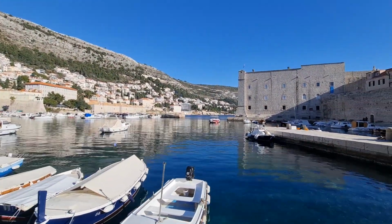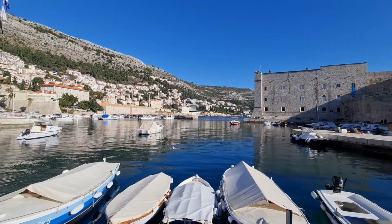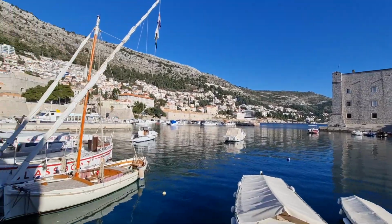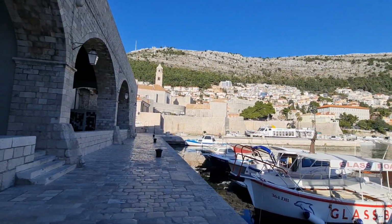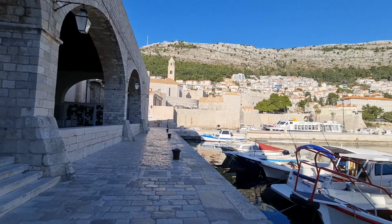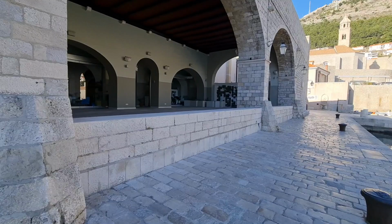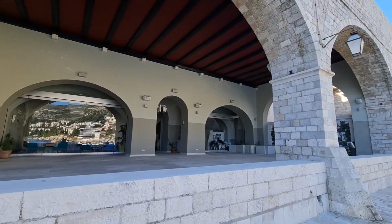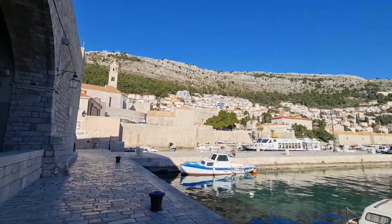I hope you're enjoying this. Now the town is almost empty. Not that many tourists in the town. So the best time to be here, as I said, is now, to enjoy the beauty of the town. If you want to swim, well, then this is not the time to be here because the sea is still cold. So this is where the restaurant is in the summer days. The restaurant with this view.